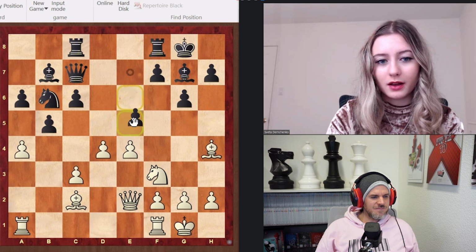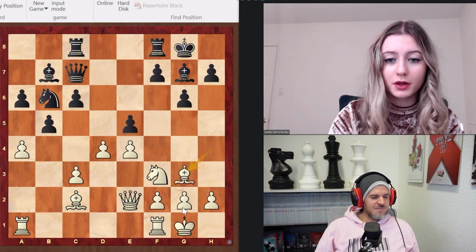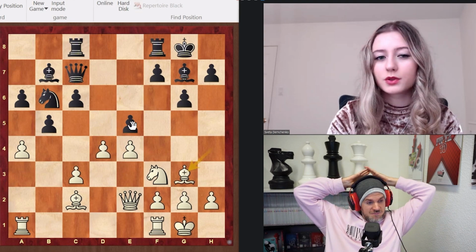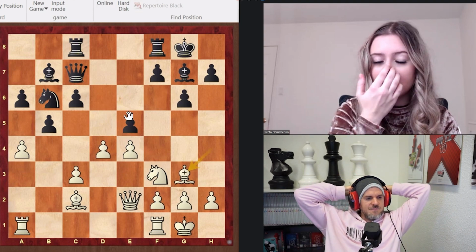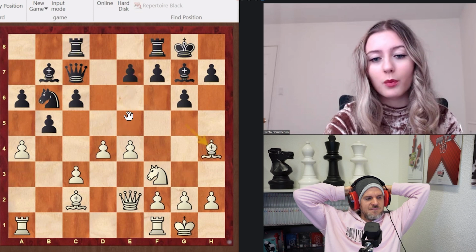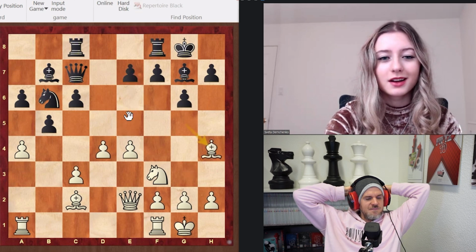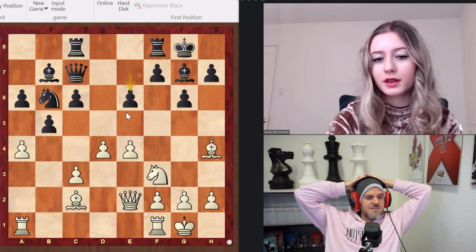So now if e5 ever happens, we have bishop g3, which is a really great resource, and we're going to create this weakness, or maybe even win this pawn on e5. So now Black has to go for a calmer plan and to not have as much space, and to play it with e6.